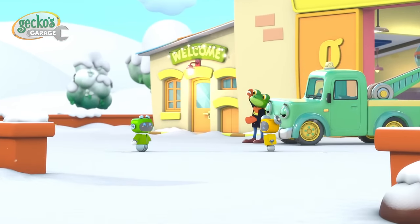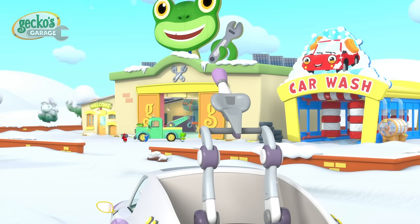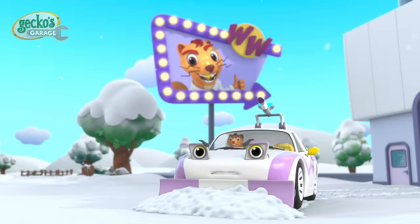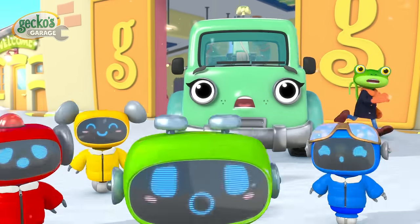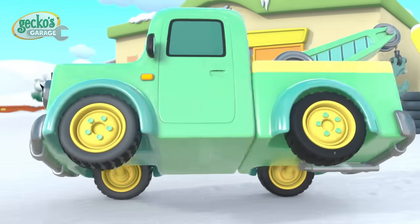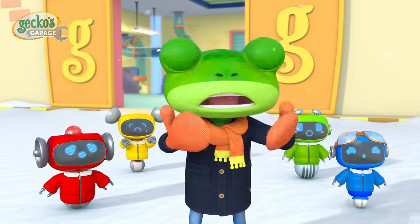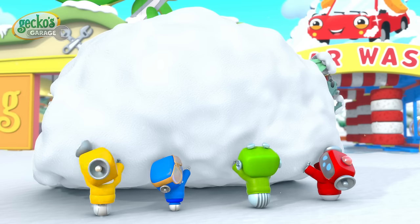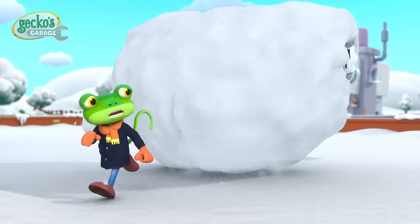That pesky frog and his trash cans! I'll show them! Take that! Tilly out of there! Push mechanical! Shimmering screwdrivers! Now Tilly's a giant snowball!